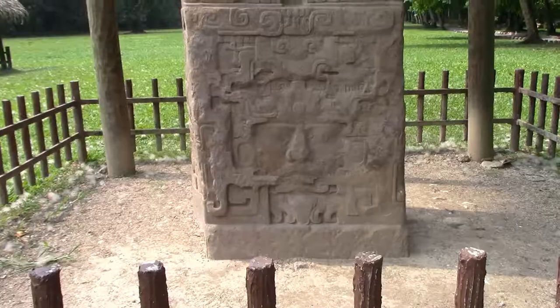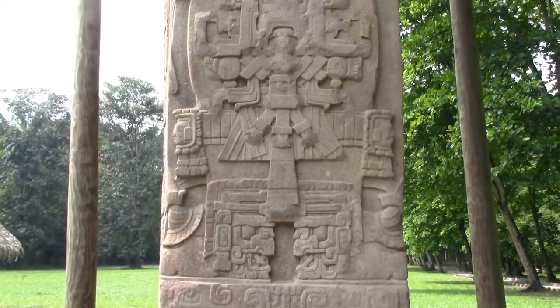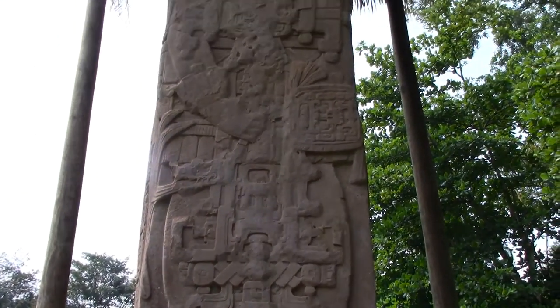Okay, shall we go? This is Stele E, the largest one ever made. 65 tons of carving here.